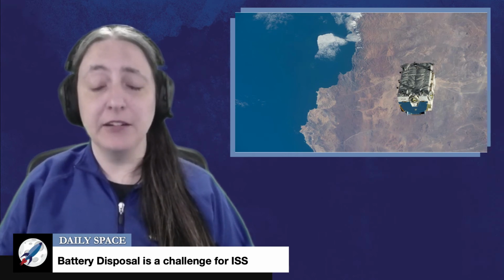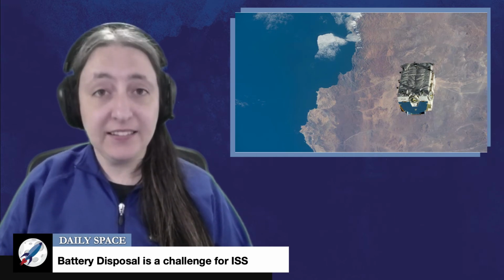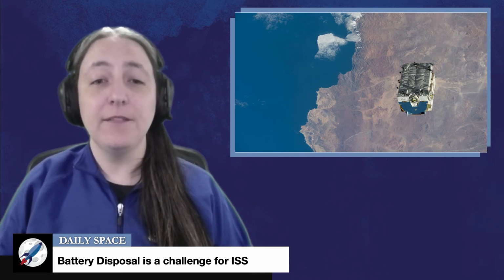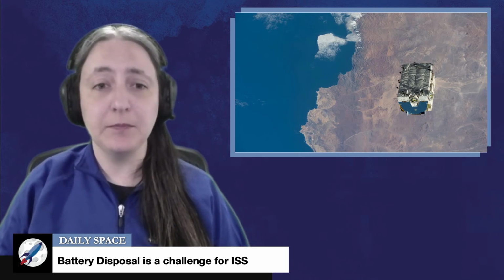Prior to this pallet of old batteries, the largest thing that had ever been released from the ISS was a 635 kilogram tank of ammonia from a temporary ISS cooling system that was released during a spacewalk in 2007.